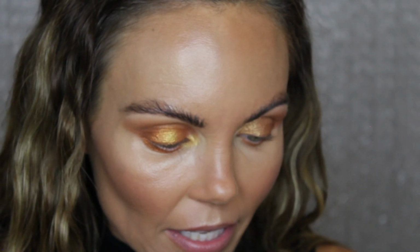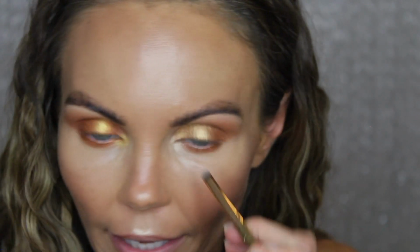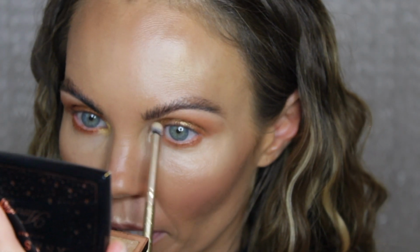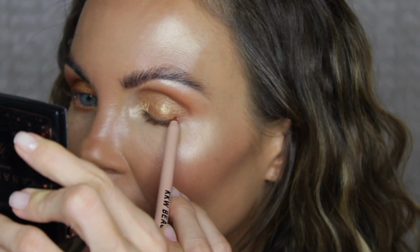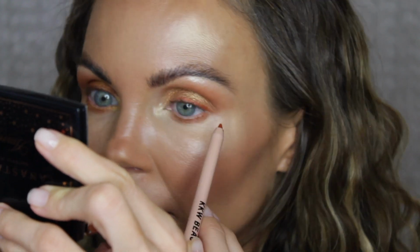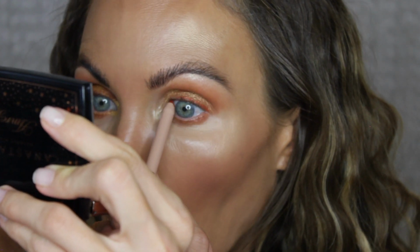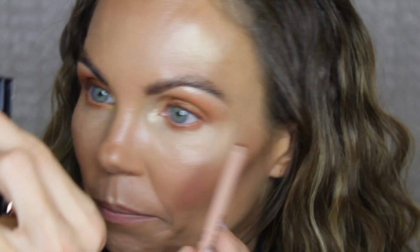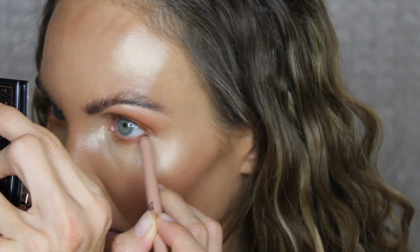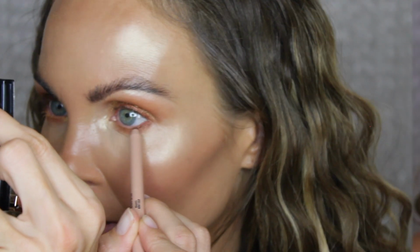For the inner corner, I'm just going to grab my M.A.C Fix+. I think any golden highlighter will work, like a golden base highlighter just to kind of pop right there. I didn't want to go too overboard. I am going to take the red from this side and bring it right here. I'm gonna bring that along right here on this outer corner. They're actually pretty pigmented too.